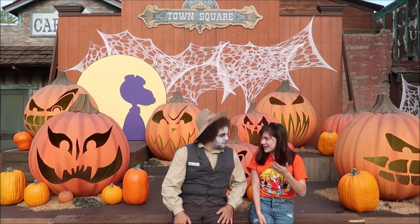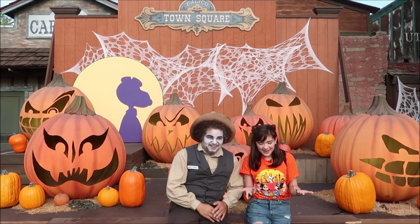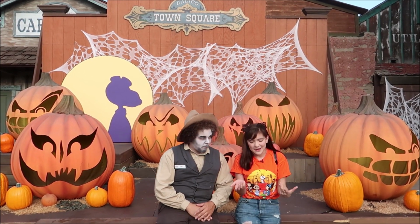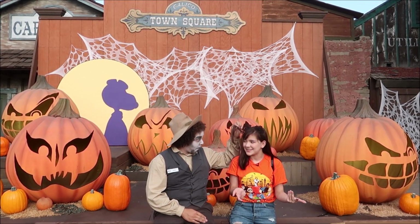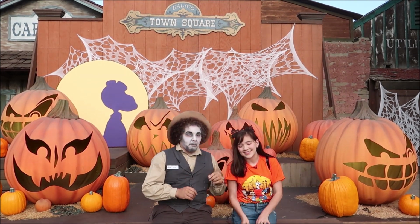Such a wonderful time here at Spooky Farm. It's great because something I love about Knott's is you have Scary Farm, and that's great for people who are a little bit older and like scarier stuff, like myself. But I also really like Spooky Farm because it's great family-friendly activities. And you get a really cool cast of characters and stuff.